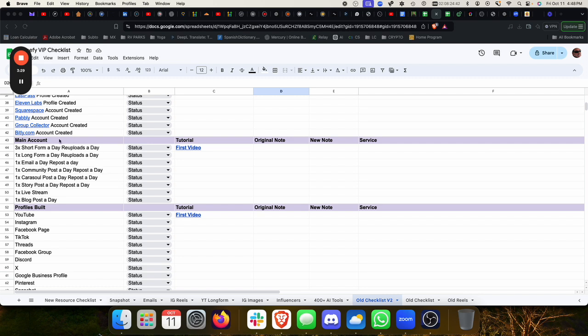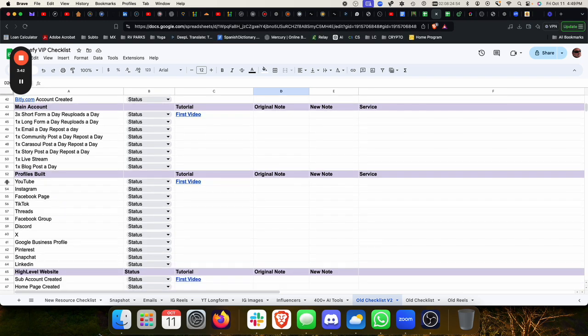And then we have short form videos, long form videos, emails. We have community posts you can do, carousels, live streams. And these are the accounts you want to get started with right away. You want to get these set up. So you want YouTube, Instagram, Facebook, and TikTok. You want at least these 4 accounts to post at least once a day. So you want to post a video at least once a day on each of these.